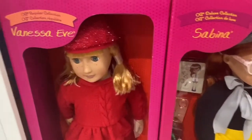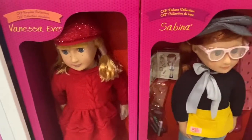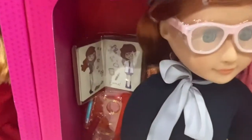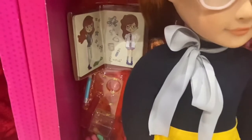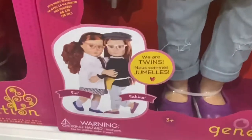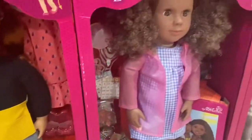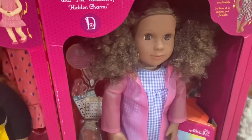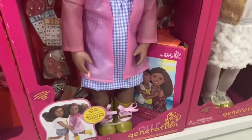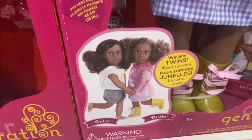This is Vanessa Eve wearing a red dress. Sabina, she has a book. And she has a twin also. And this is Denel, the only dark girl here in the collection. She has a twin also.